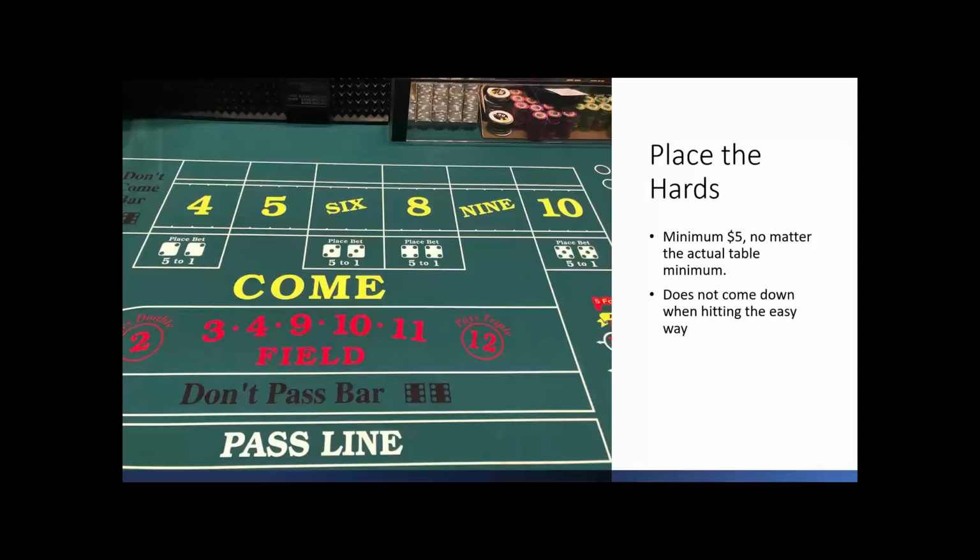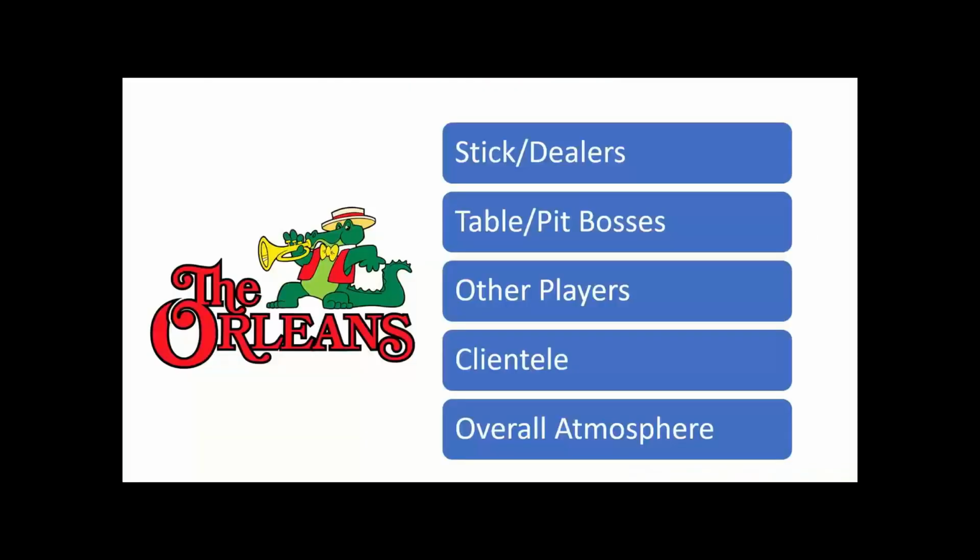And the big advantage of this is the bet does not come down if the easy gets hit. So if I've got $5 on the hard 6 and I roll a 4-2, I don't lose my bet. The bet stays there until I roll a 7. So I like that quite a bit. I think this is a cool thing. I'm actually going to add this to my table at home just to be fun. I think what we'll do is every once in a while I'm going to play Orleans rules as opposed to Red Rock rules. Let's continue on.